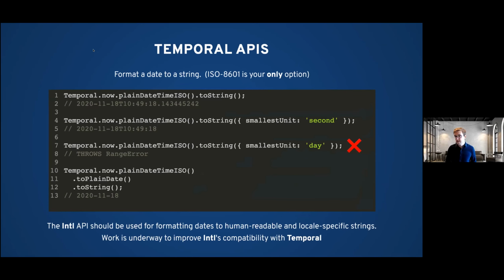Formatting is, again, ISO 8601 only. There's a different browser/JavaScript API called International, abbreviated Intl, that already exists. It's already standardized. And that is what the Temporal authors propose you should use to format this into a human readable string. The spec is still being developed for how International will work with Temporal. So kind of TBD on that one.